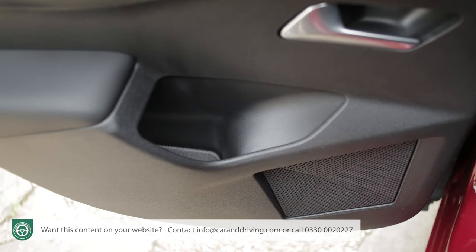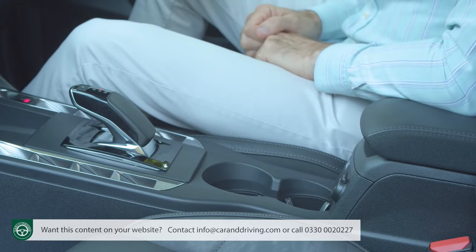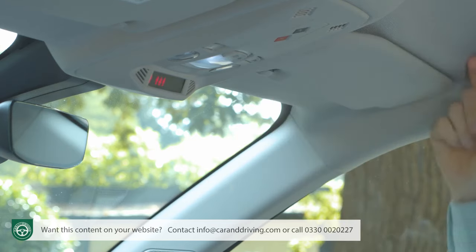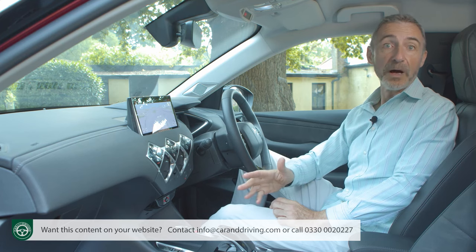There are deep door pockets, twin cup holders lie behind the gear lever here, and there are ticket clips on the sun visors. Plus, this tray in front of the gear stick can accommodate an optional wireless phone charger.